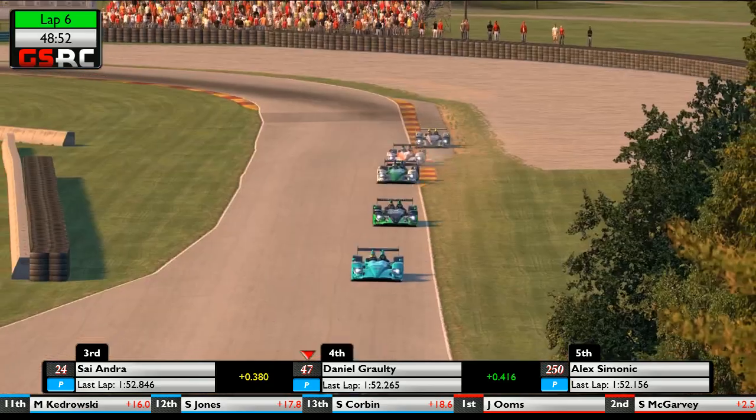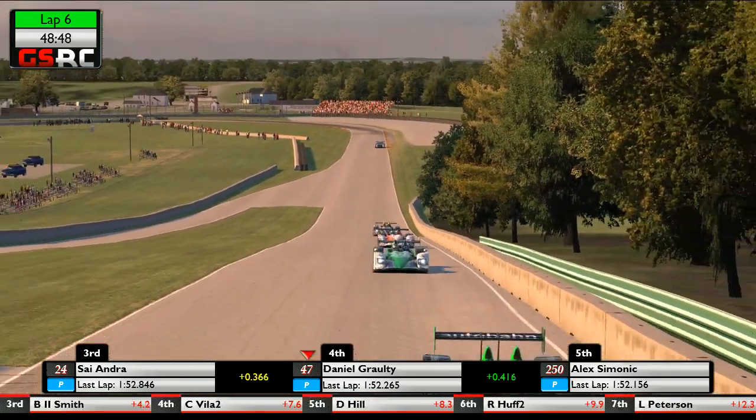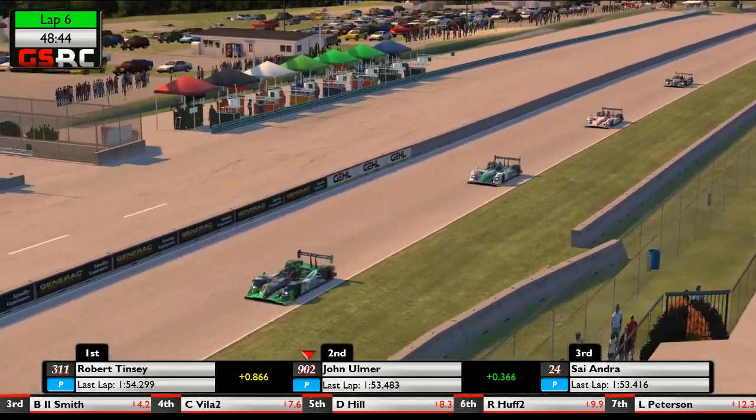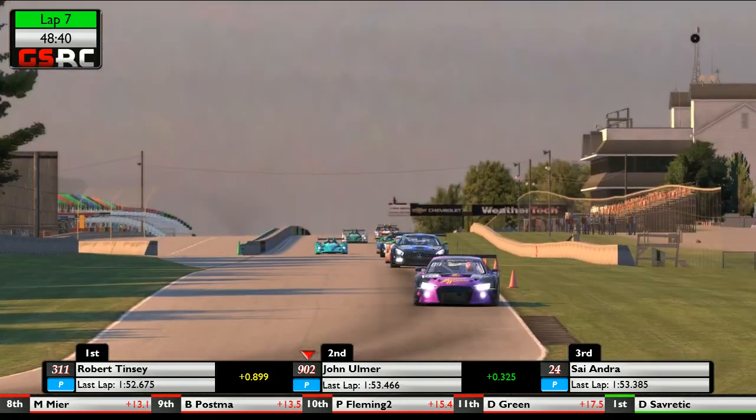Bill, we're kind of in a bit of a bizarro world where John Ulmer's not strong on an American track and Tinsey is having trouble with traffic. Yeah, absolutely. I couldn't agree more. Very much a dichotomy to what we're used to seeing.